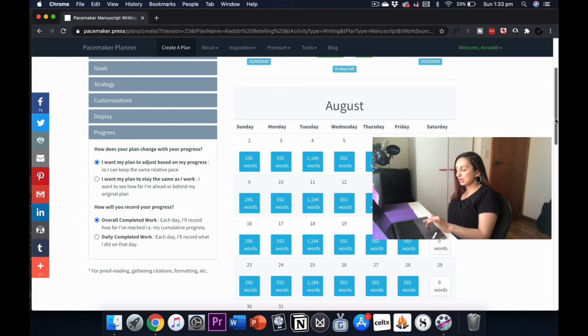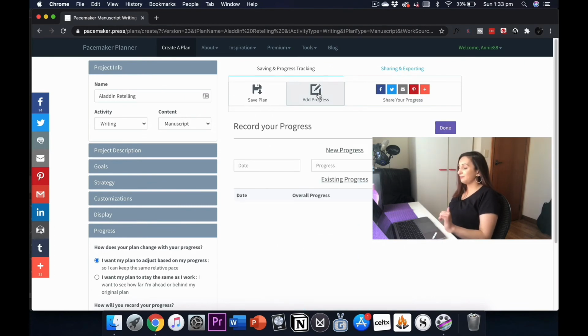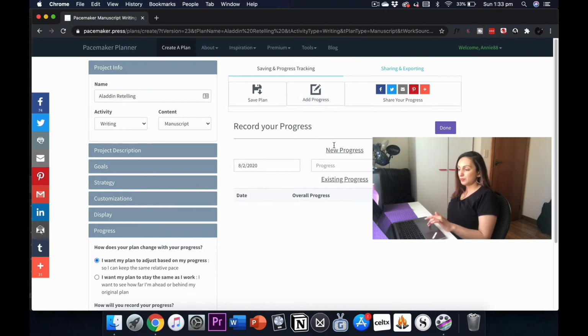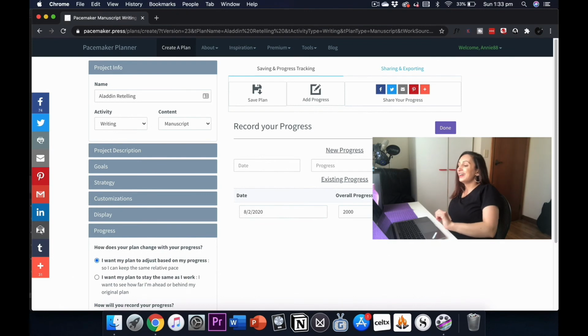So let me go up here. Then we go to add progress. And say today I've written 2,000 words. So put in today's date, add 2,000, add progress, and celebrate! Love that confetti.